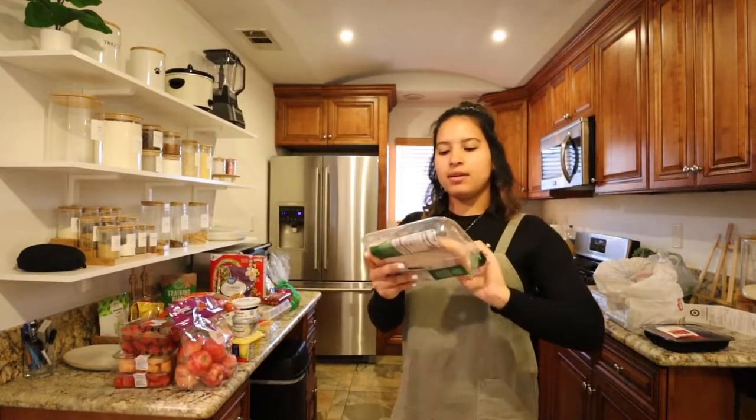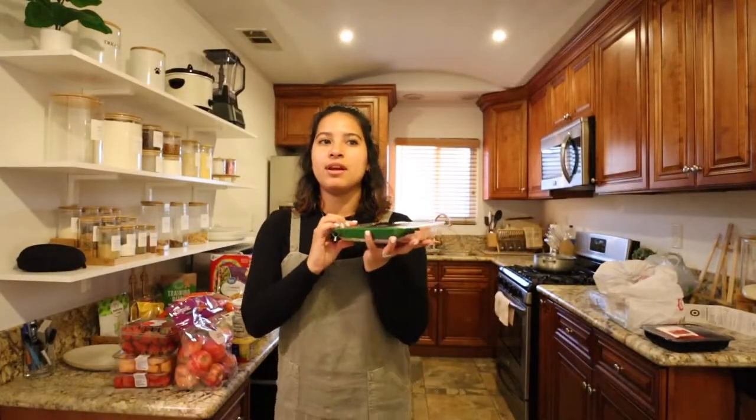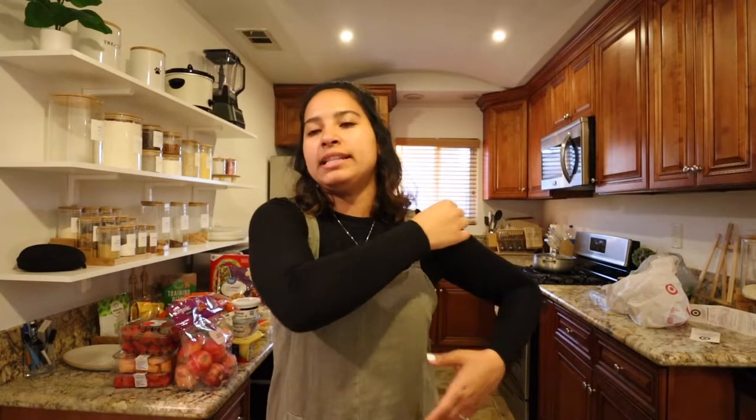I got some skinless chicken breasts, and these are organic. For the meat, whenever there's an option for organic, I get organic. Then I also bought some chicken breast tenders. I just realized I'm not even using my microphone. Oh my god. This one is also organic, and that is what I got. So yeah, I only bought three because if we want to eat salmon, then we just go to Stater Brothers. If we want to eat steak or something, we go to a carniceria that's by here. So chicken and beef is really the only thing that I buy at the store.